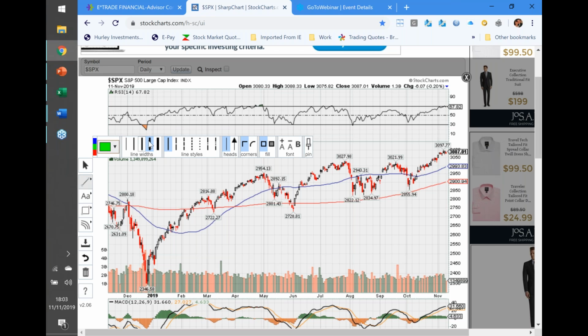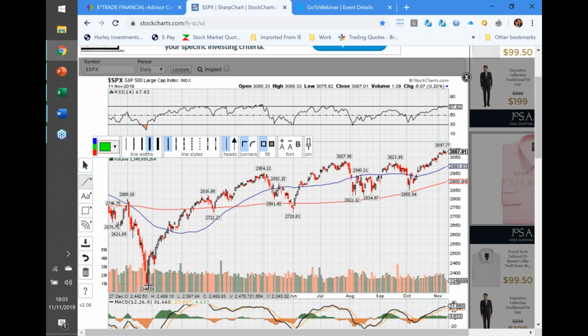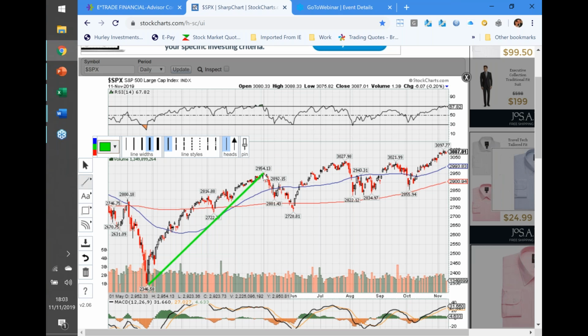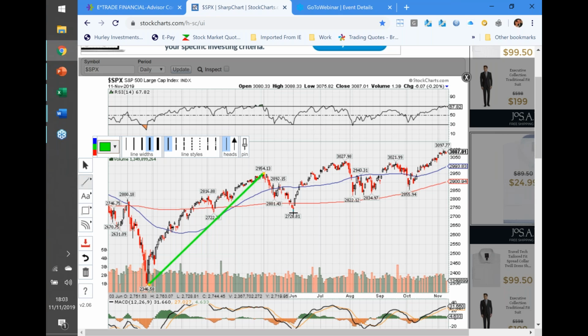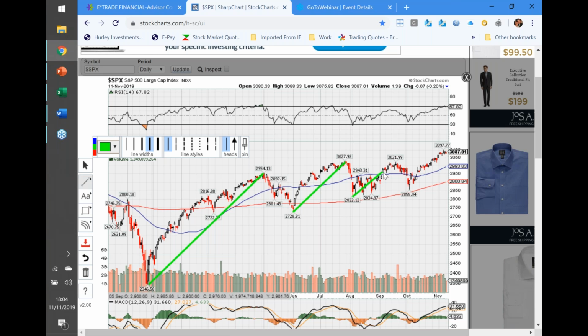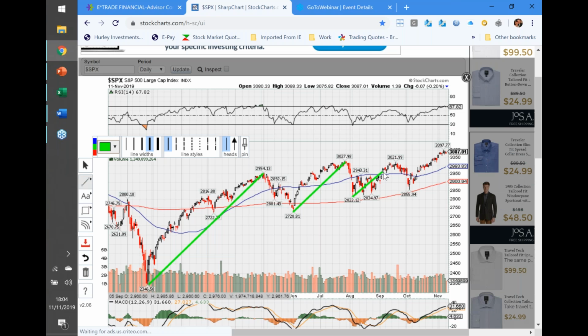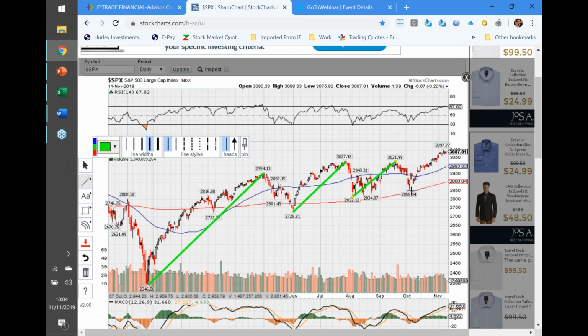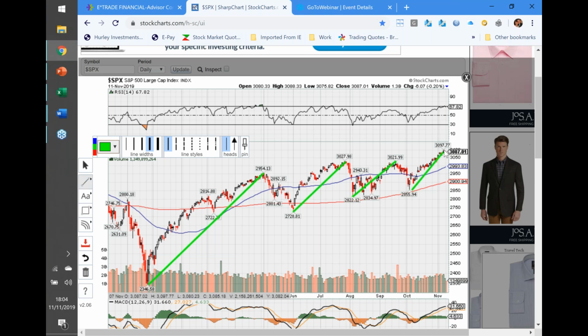If we take a look, and I'm going to do a wide one, we went from 23.4 up to 29. We went from 27.26 up to 3,027. I'm going to take the lows, 28.22 up to 3,021, and it seems like we hit the 26.65 up to the 3,097.